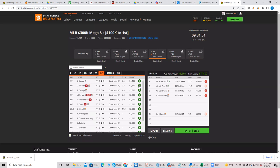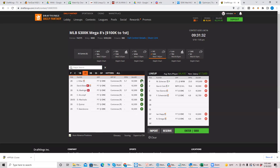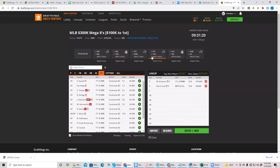You get, where's Ortega if he gets in? 2,600. Where's Gomes? You get Gomes in at catcher instead of Contreras. If you can play Gomes instead of Contreras, that's a way to get different, even with the Cubs stack. And now you still have plenty of room for other stuff. So the Cubs are a really good value stack to make these double payups work.